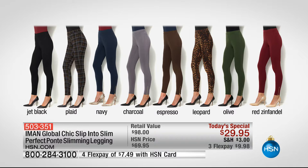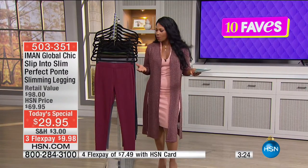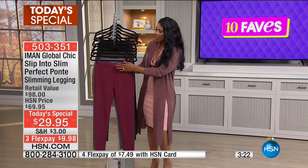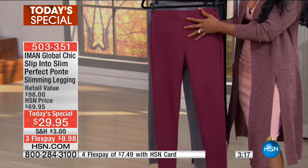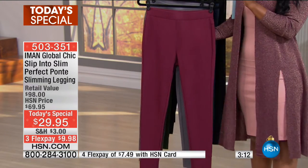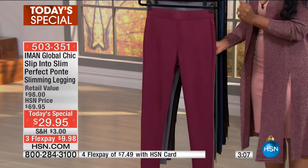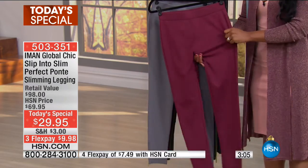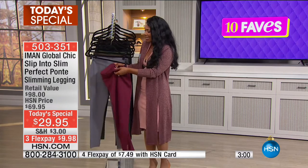But what's different about them, because this is a world launch of Iman's Perfect Ponte with slimming technology. These are not like your basic leggings that you can find anywhere. There is a technology on the inside, and it starts at the waistband and works all the way down, where you've got a slimming feature here. Now, I don't want you to think of these as shapewear, okay? Usually when you think of shapewear, you think of something that you have to wiggle and squeeze yourself into. And yeah, you might look better, but you don't feel good while you're wearing it. That's not going to be the case here.